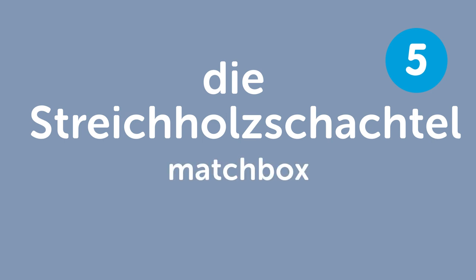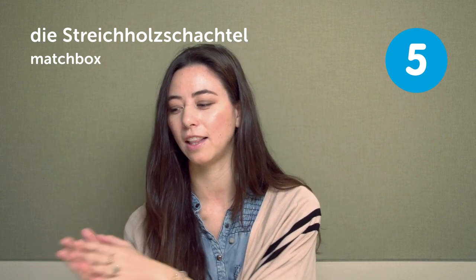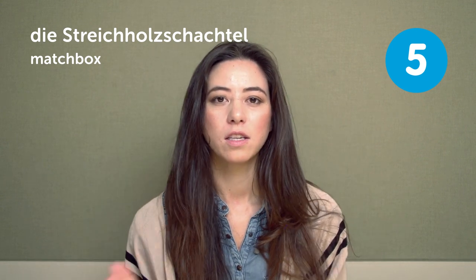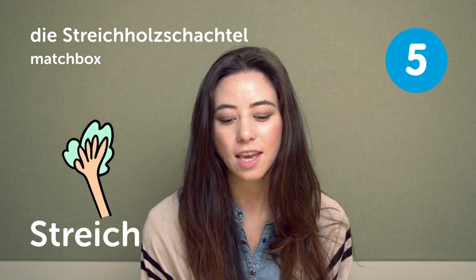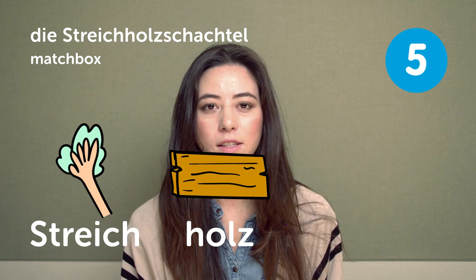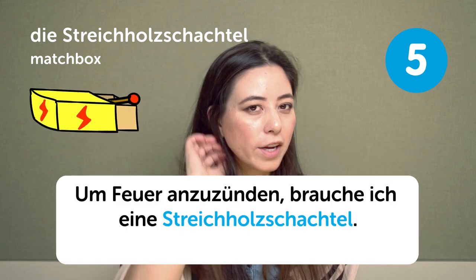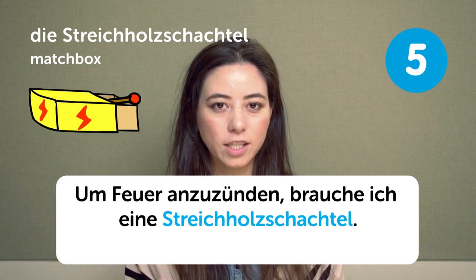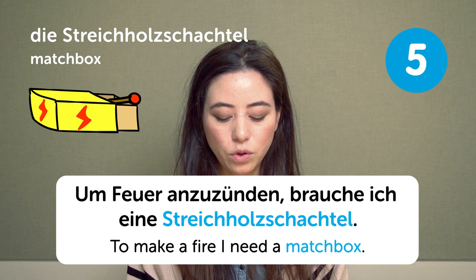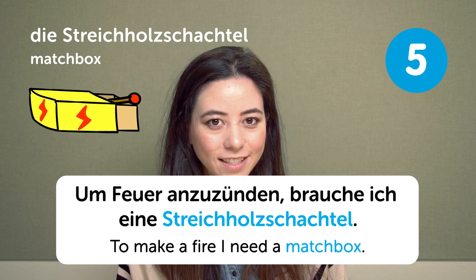Streichholzschachtel, matchbox. It's die Streichholzschachtel. So Streichholzschachtel consists of three different words. Streichen, Streich means rub. Holz is wood. Schachtel is box. Um Feuer anzuzünden brauche ich eine Streichholzschachtel. To make a fire, I need a matchbox.